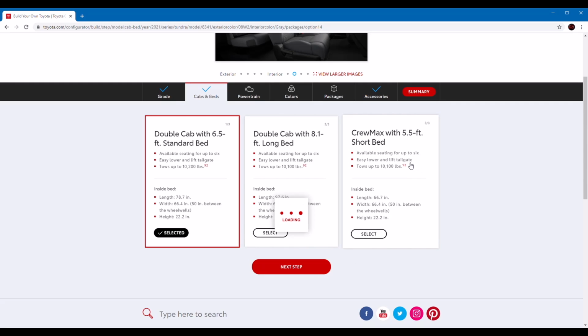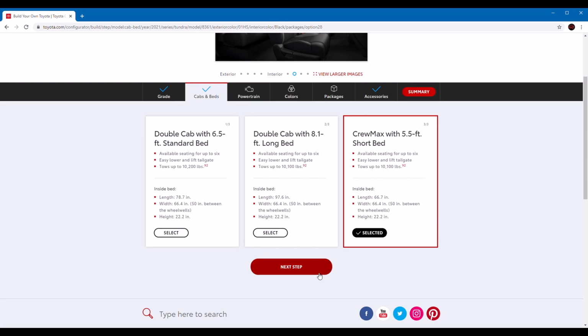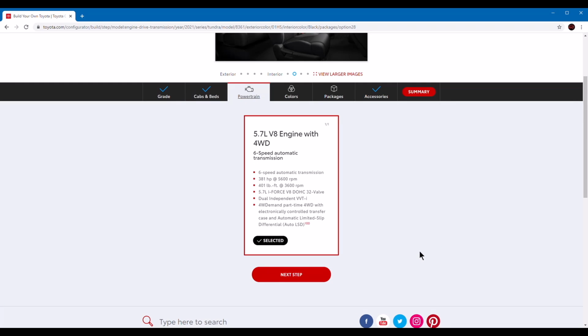Now let's go with the Crew Max with 5.5 foot, because this is the most popular trim. And if you go into here right now, of course, it only comes with one engine, the 5.7 V8. As I mentioned in my previous videos, we are 90 to 95% sure that Toyota will cancel and discontinue the current V8 engine and replace it with a twin turbo V6 engine borrowed from the Lexus lineup. And the primary reason, of course, is for fuel efficiency.